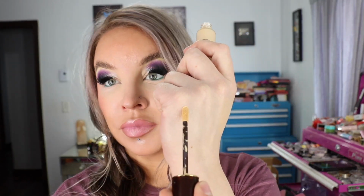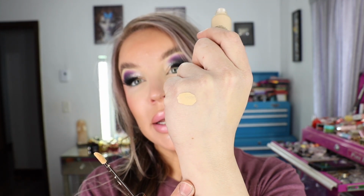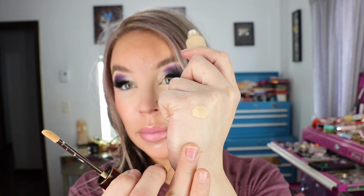I would say it's a medium coverage, and I'm going to compare it to my favorite concealer of the moment as well, so you can see a reference in terms of color. This does oxidize a little bit on me. It's a little bit darker than the other one I'm going to show. I do wish there was a shade lighter than this one, but this appears to be the lightest shade available, and it's not super light by any means. So I'll swatch it right here, and on my really pink skin tone, it does pull quite warm.